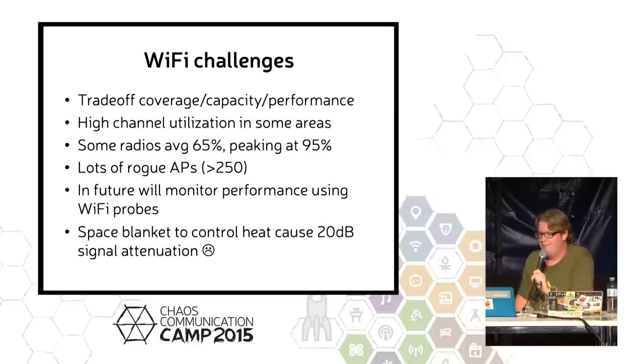And we did end up having quite a lot of high channel utilization in some areas. That's actually the amount of time that the radio in the access point is busy receiving and sending traffic. And once that channel gets more and more loaded, it will just slow down, and at some point it could possibly break, so that you will not even get an association anymore. So we had some radios that were averaging around 65% channel utilization, which is very, very high, and peaking at 95%.